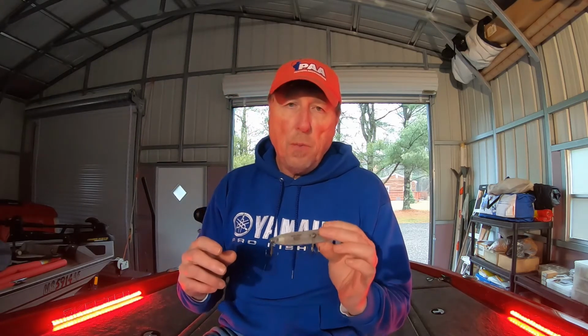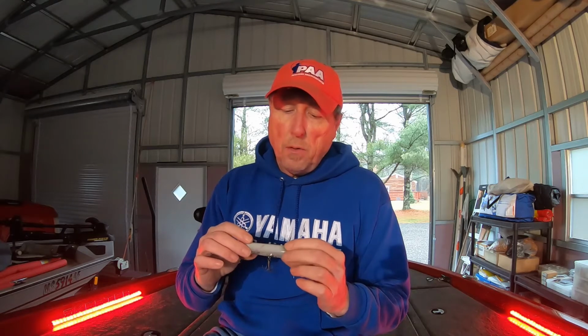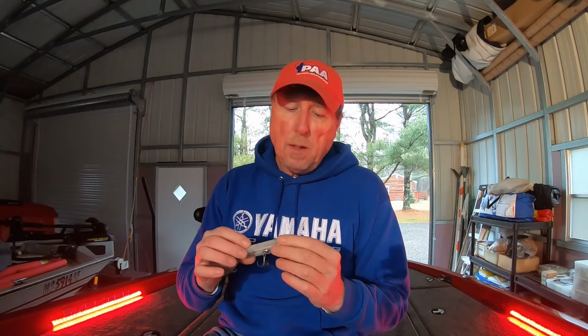Next would be a Zara Spook or walking type bait. Again, it's a bait you can throw a country mile. A lot of different colors work really well: green back, white, pearl bottom, gold hues, things like that. There's a lot of different styles of walking baits. They all work very, very well. I mostly throw them for smallmouth in clear water, but I've caught an awful lot of largemouth with the walking bait as well. And sometimes that's what they want.